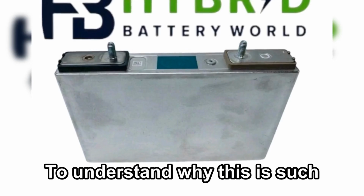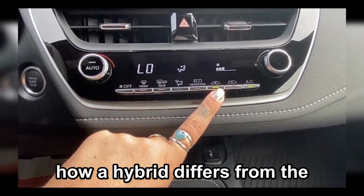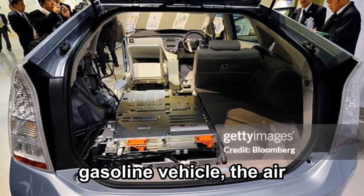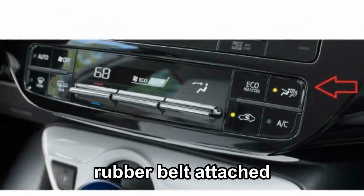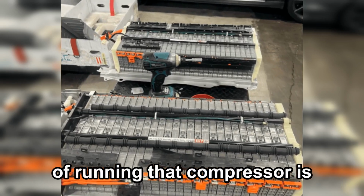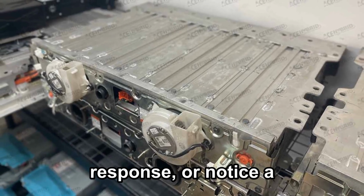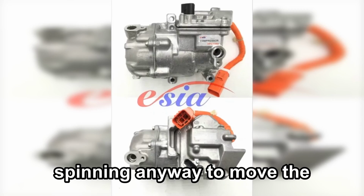To understand why this is such a massive deal, you have to understand how a hybrid differs from the conventional, gas-powered cars we've been driving for decades. In a traditional gasoline vehicle, the air conditioning compressor is a mechanical unit driven by a rubber belt attached directly to the engine's crankshaft. The energy cost of running that compressor is largely hidden inside the overall load of the engine. Sure, you might feel a slightly sluggish throttle response or notice a minor dip in your fuel economy, but the engine is already spinning anyway to move the wheels.